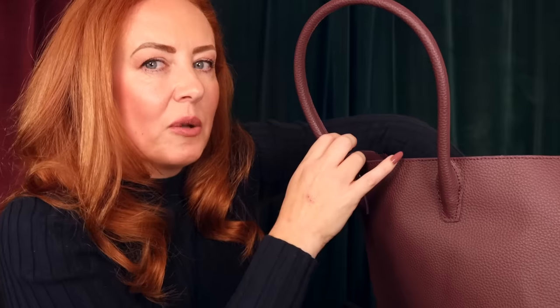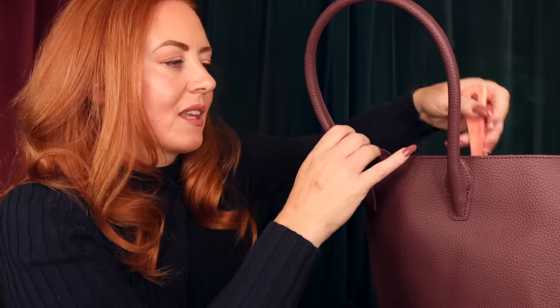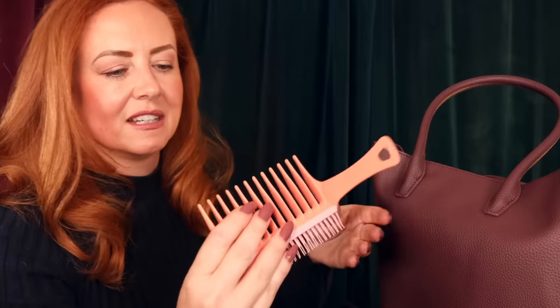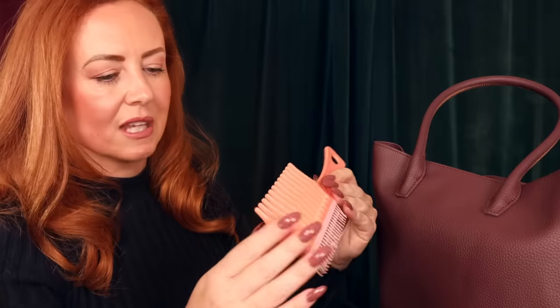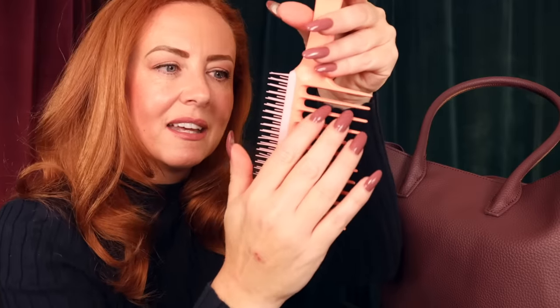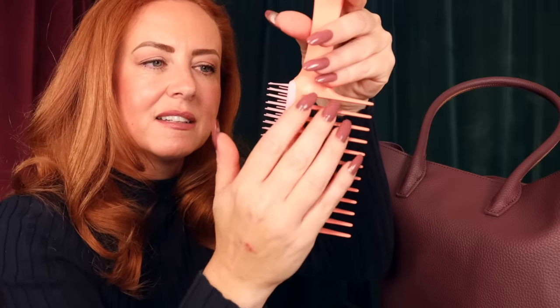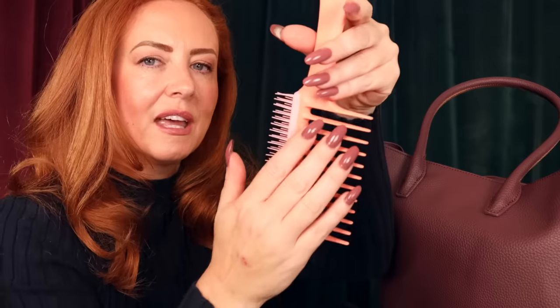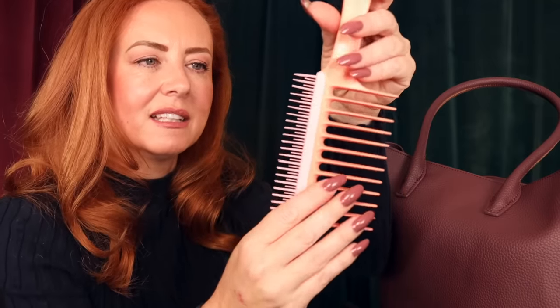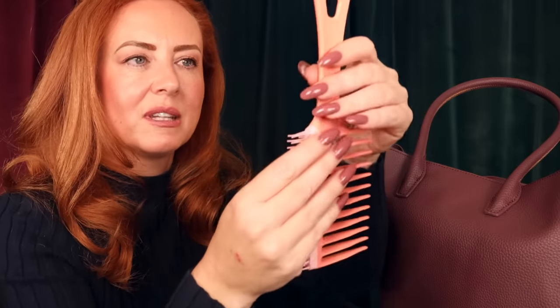Got a hair comb in here. I absolutely love this comb. It's so good. It's a tangle teaser, and it has perfectly wide teeth to tease your hair after you've washed it, and then this one to detangle as well. Stubborn bits.